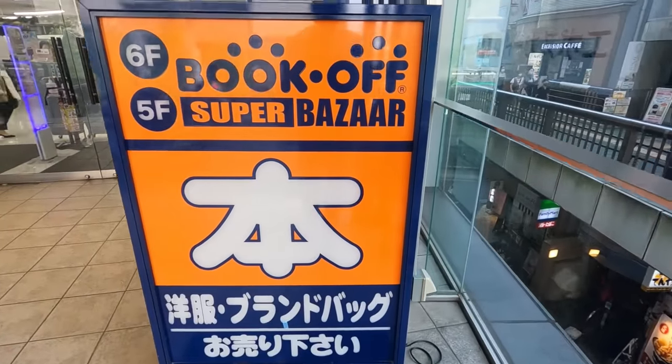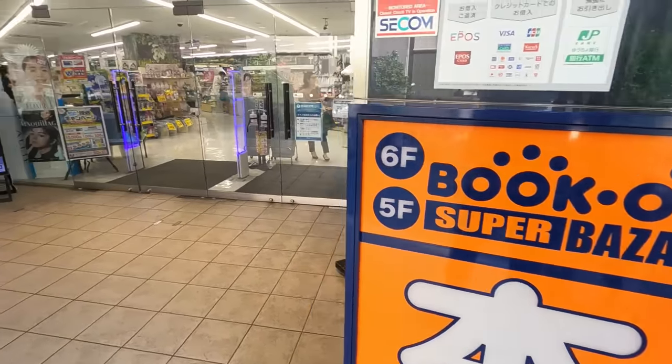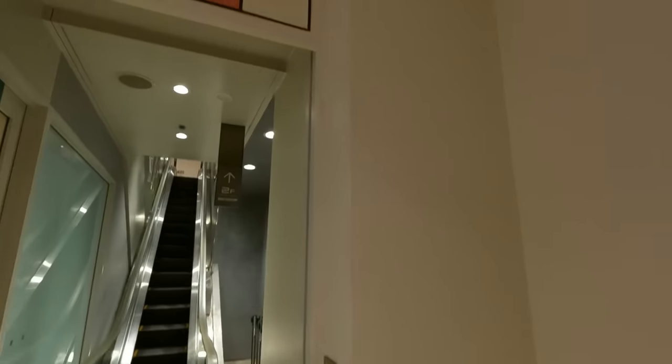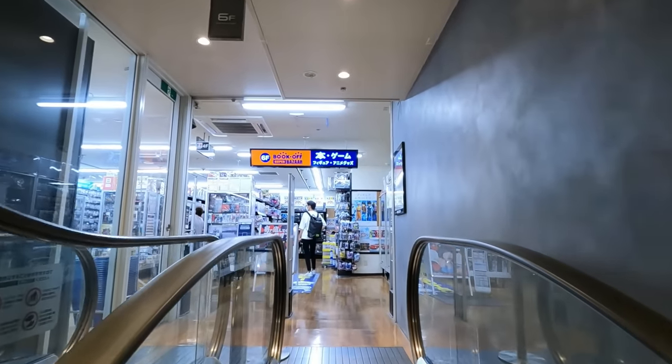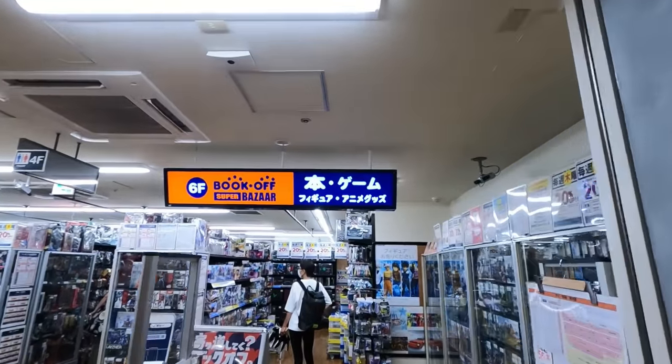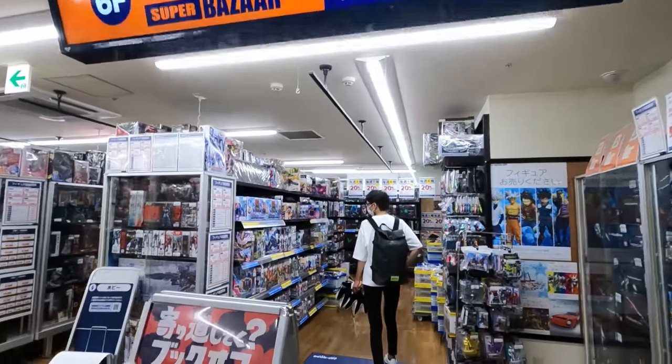I haven't been to this place in about 6 months or so, but I remembered it being loaded with lots and lots of games, so that's what we're gonna do today. We're gonna dig through all these games in this Book Off and see if we can come away with some awesome deals. So let's do just that. Here we go.